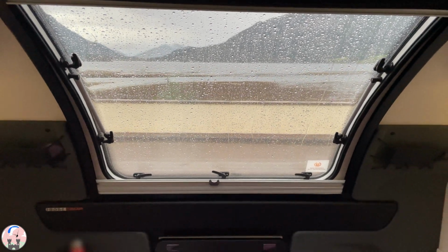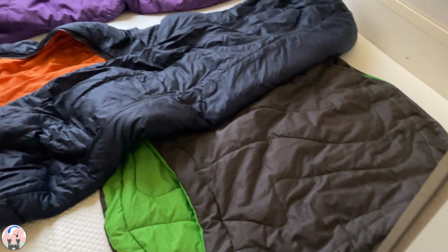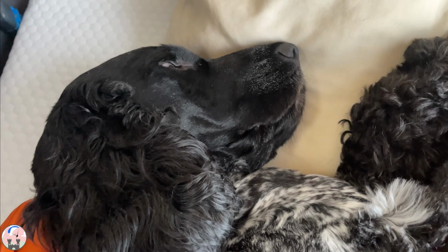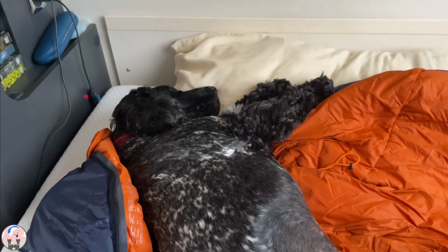Later that evening, we are blessed with another Scottish and hypnotic sunset. Well, I thought it was too good to be true. The dog's back to pinching my bed again. Yeah, you just enjoy your dad's bed, dog. That's alright.